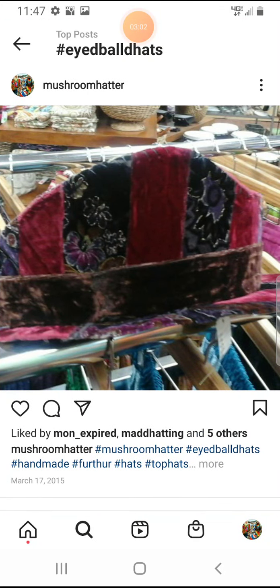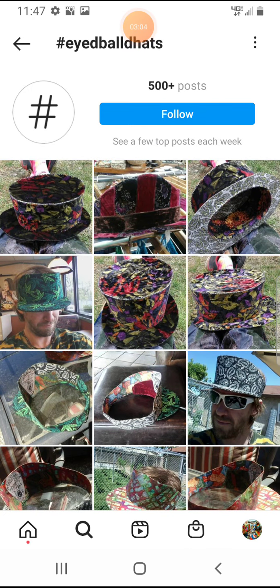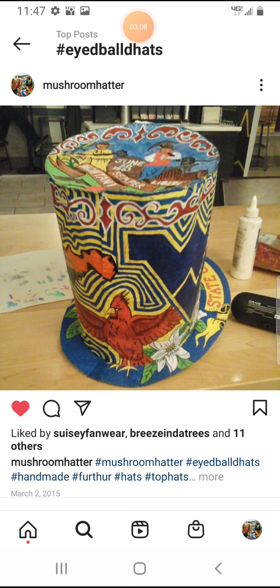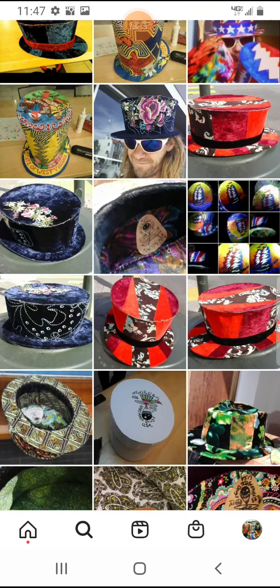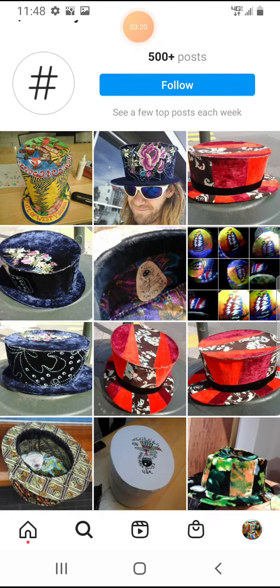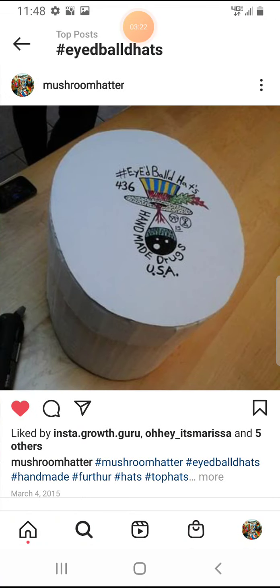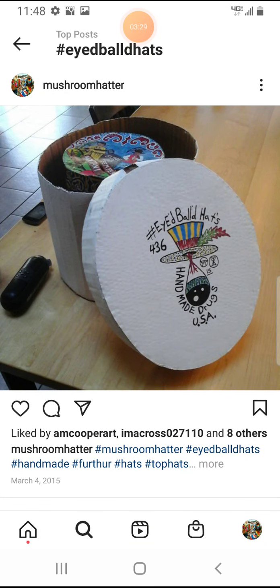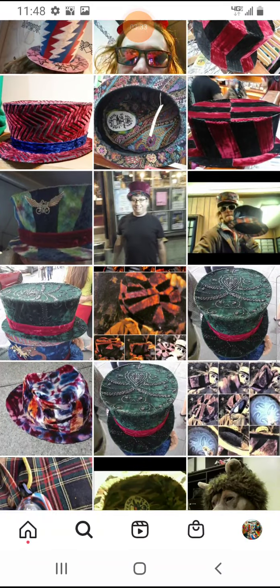This hat was really cool. I don't quite know how I made the shape. I have an idea, but I've never been able to remake it. Here's more of the West Virginia themed hat. It's got the state bird. This was an embroidered velvet jacket, and I took the embroidery and made a hat with it. The most expensive hat got a box because it was the most expensive hat. You can see the hat inside the box right there. Custom box, custom hat. Nobody else has got a hat box.